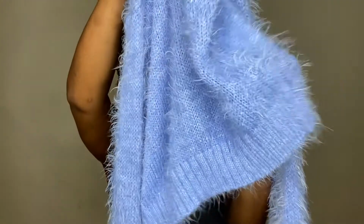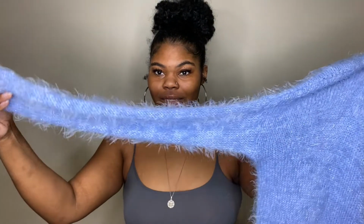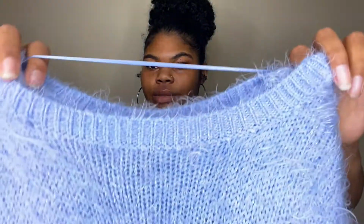So yeah, this baby blue cute sweater. It's lined at the bottom, so I think it's supposed to be a crop. The only issue I'm having is that some of the furries are coming off already. But they have nice long sleeves. As you know, I'm a tall girl. My arms are long, so gotta have some long sleeves. And yeah, this was $5.89. Not bad, honey. Oh, here's the neckline. So yeah, let's see how that's looking.